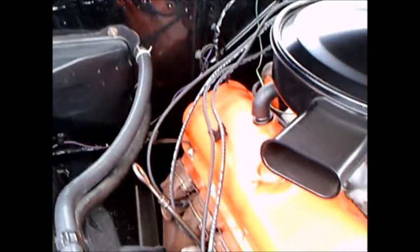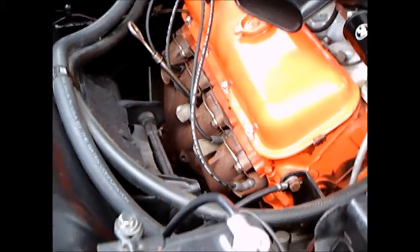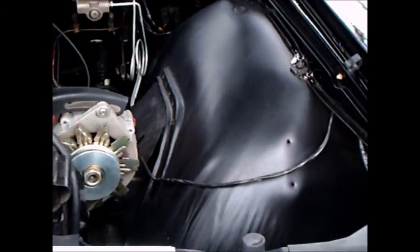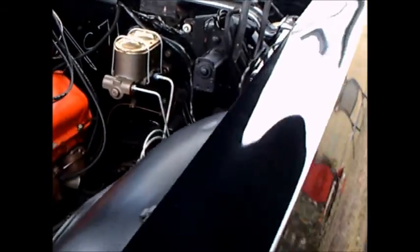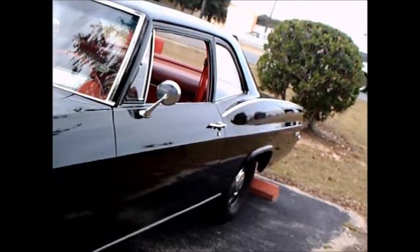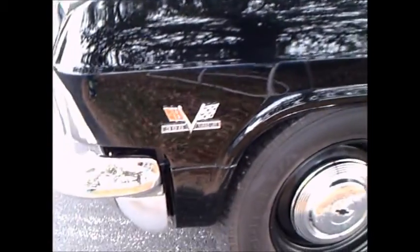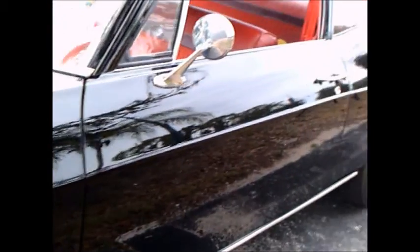As you can see, it's in perfect condition under the hood. And as you'll see shortly, it has very low mileage and is still owned by the original owner, from what I gather in the paperwork. It's a Biscayne two-door sedan. And there is the 396 logo.